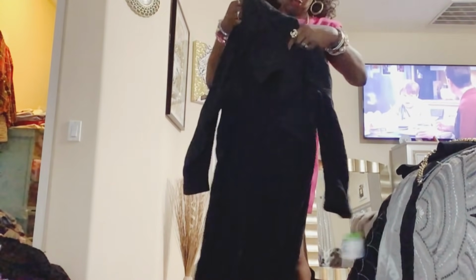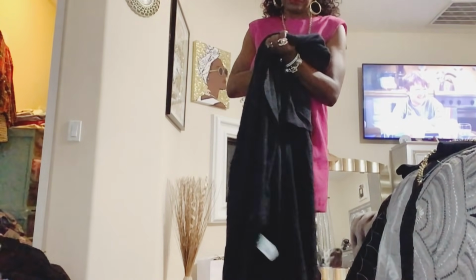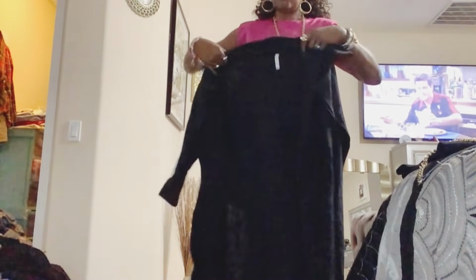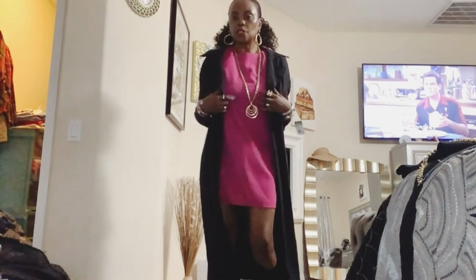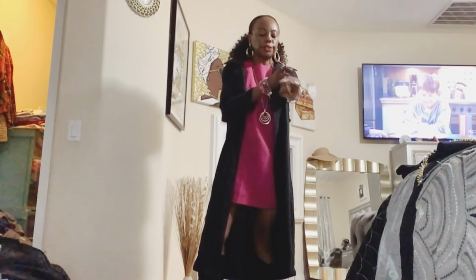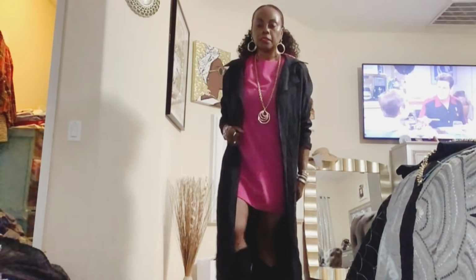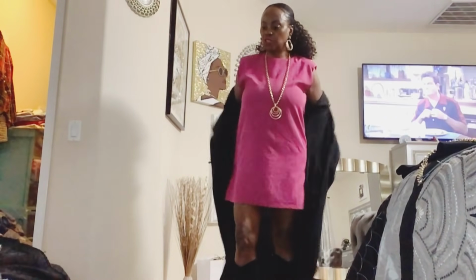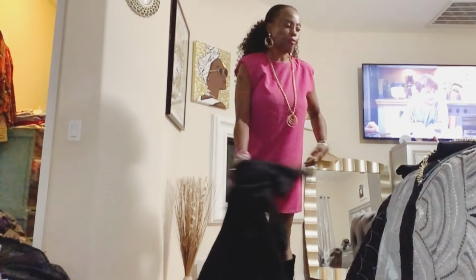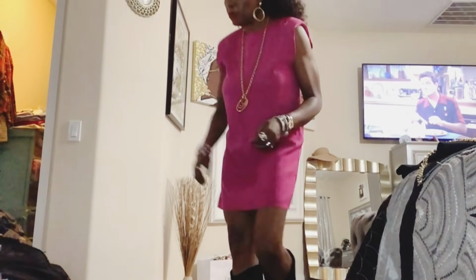So this is this Rachel Pally cardigan, trench coat kind of thingy. This too doesn't have a belt, but it's just cute. It's like rayon and cotton. Just keep it moving. I will literally wear this with some jeans. I won't wear this with this dress. It's just not doing it. Not at all. That does not work.